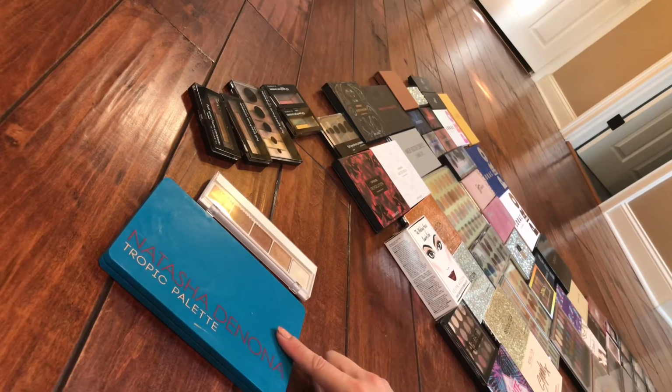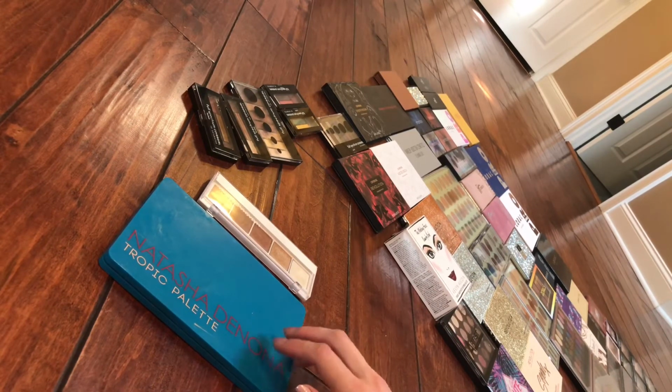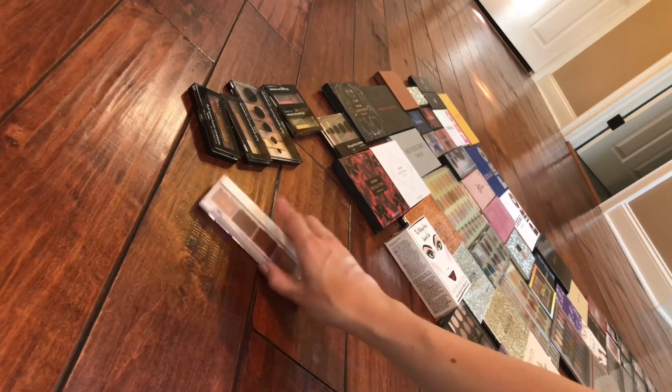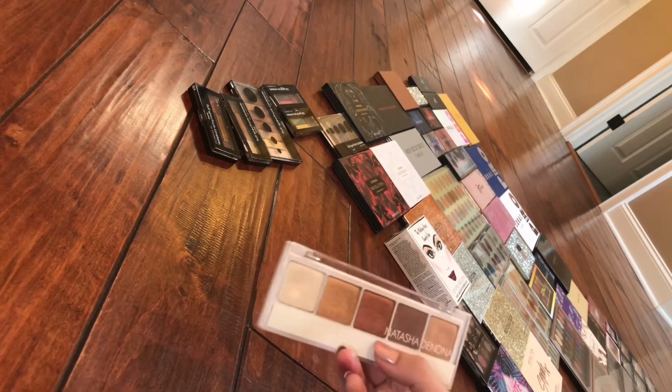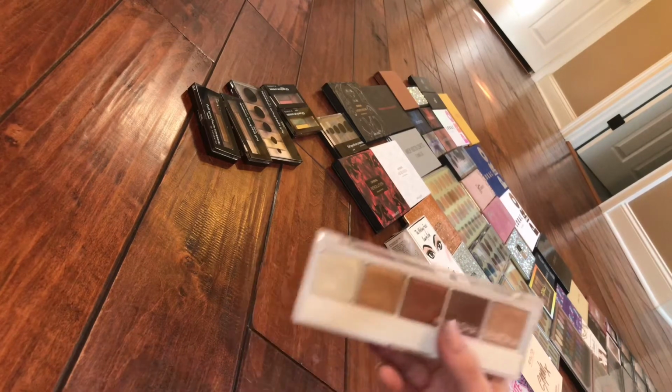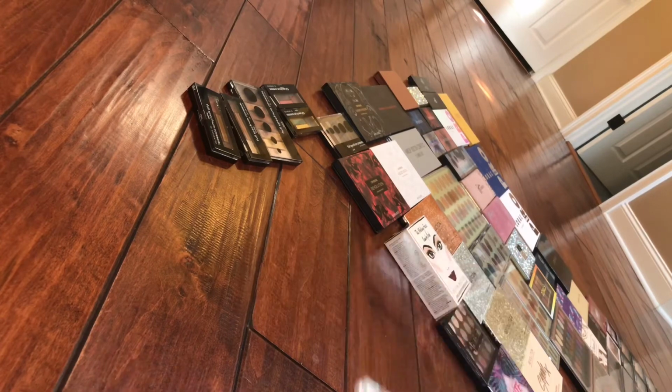Natasha Denona. I have a couple other palettes in my background in my beauty space right now, but the Tropic palette I'm definitely keeping. And because I have so many similar shades to this in my other larger palettes, I'm going to be passing on this one and keeping all of my other Natasha Denona palettes.